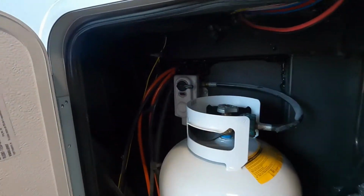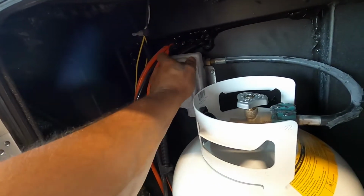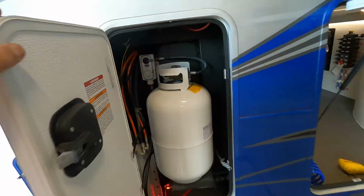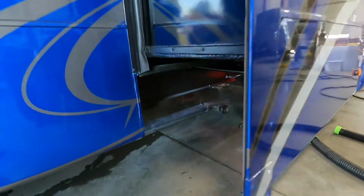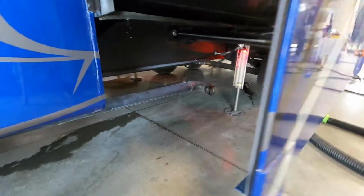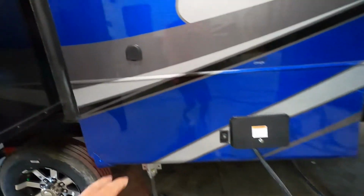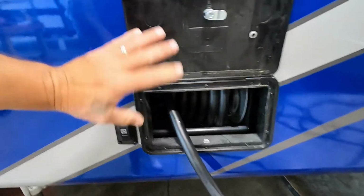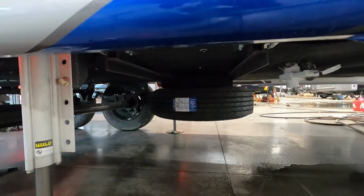Your propane is on a regulator. Simply lefty-loosey to open. Point it toward the tank you wish to be using. This one or the one over on the other side. Continuing down our off-camp side, underneath our slide here is our wastewater dump. It's just a vent. There's our power reel. Underneath here is a quick drain for your freshwater tank, as well as your spare tire.